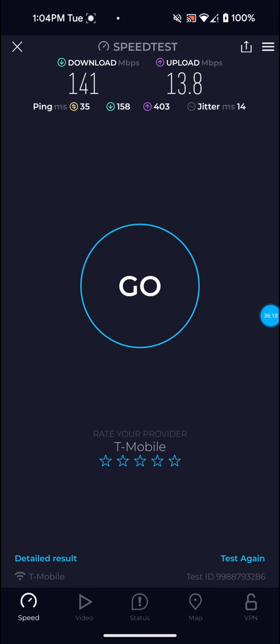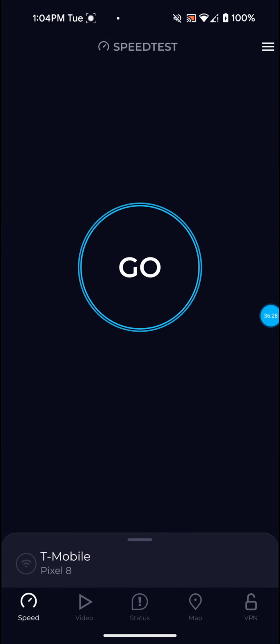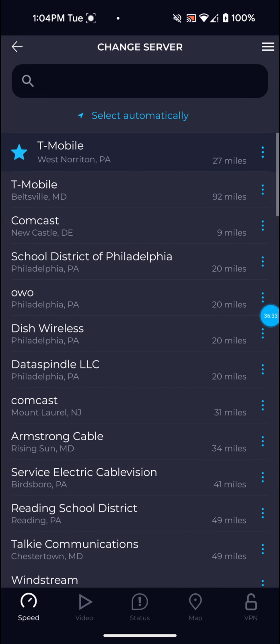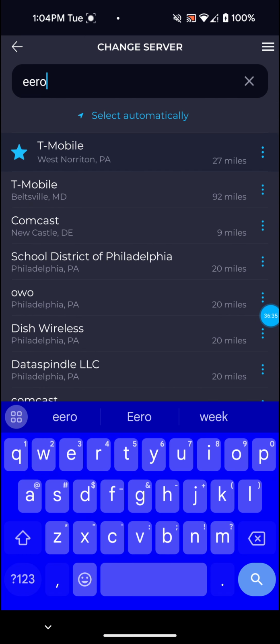So 141 on the download on that one. Not happy with that at all. 13.8 on the upload, not too bad for that. 35 on the ping, not bad for the ping really, but not happy with the download speed. Definitely not happy with that download speed.